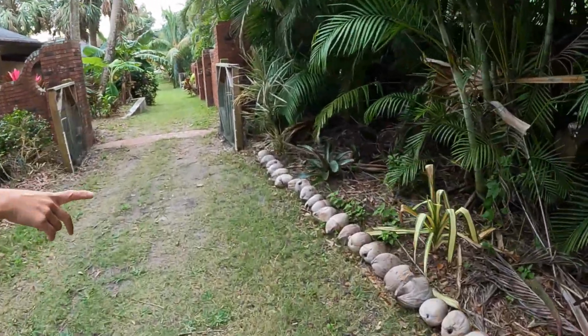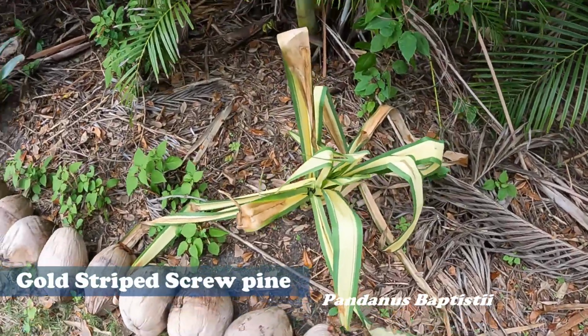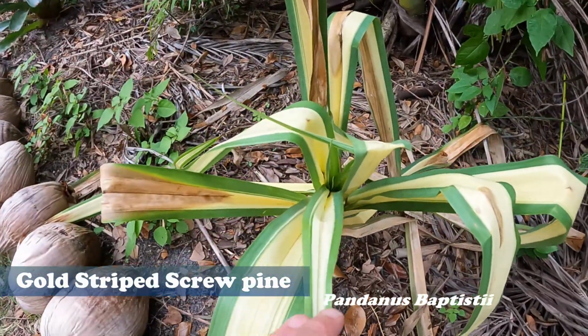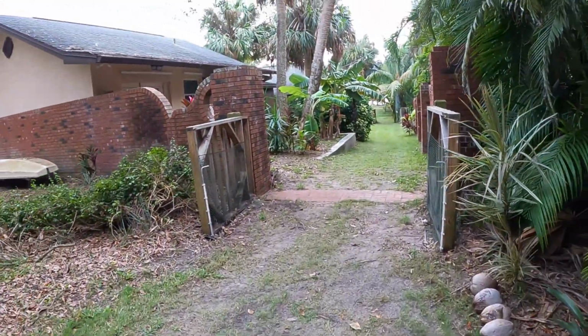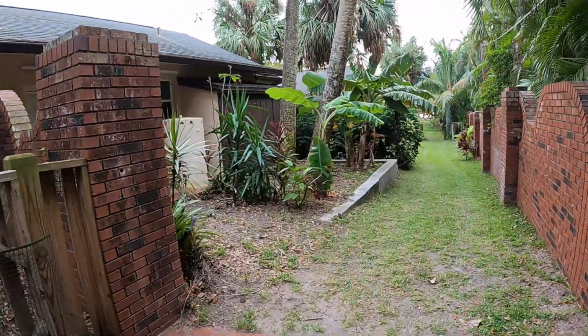There's that variegated screw pine that we planted. Pandan, I think it is. And we didn't have any roots on that at all. We found it on the side of the road. It does have new growth in there. That's actually a pretty good spot for it. Like all these plants, it probably wants a little more light than what we're giving it. More sun.